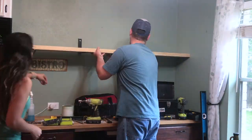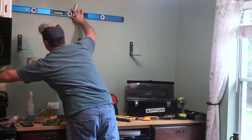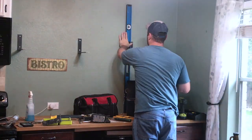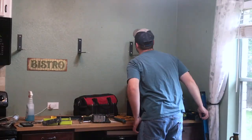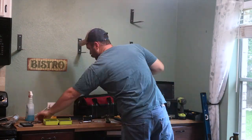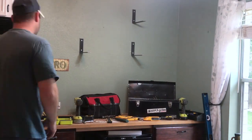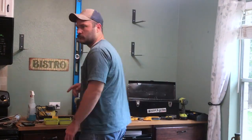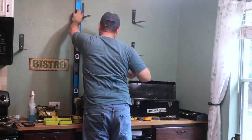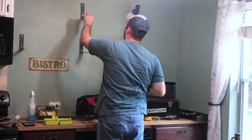So we were just testing where we wanted the next shelf to go. I used my level, and where we measured, I just attached the brackets because I already found the stud on the bottom one, so I just used my level to make sure I had a straight edge all the way up and that I was in the same spot. And I just pre-drilled my holes and put my lag bolts in.